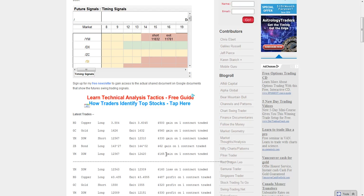What's most important is consistency. I mean, these are just all based on one contract traded. So if you can get a trading system that produces consistent gains week in and week out, if you want to make more money than these, you just trade more than one contract. But for the sake of testing it, refining it, and perfecting a trading strategy, you want to start with as few shares as you can in the beginning, or as few contracts as you can. So this was a good week. Five signals, 5 gains.